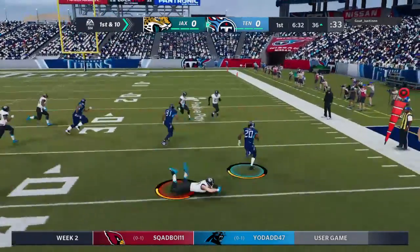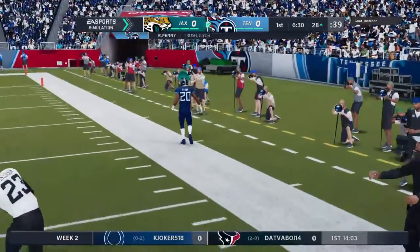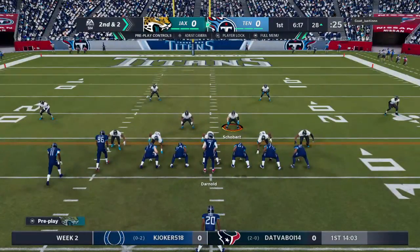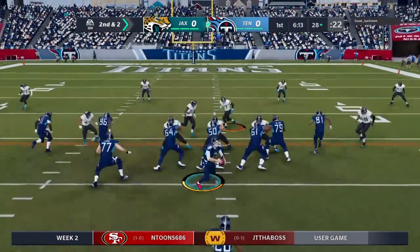On the ground, this is Rashad Penny. Good move at the 30. And he is out of bounds inside the 30. Just what you want on a first down run. Call it 8 yards. And it's 2nd and 2. Brings up 2nd and 2.